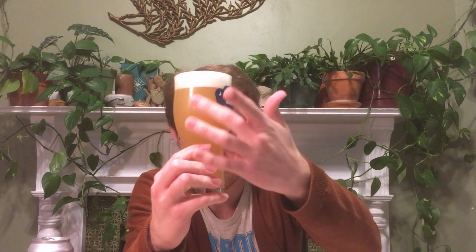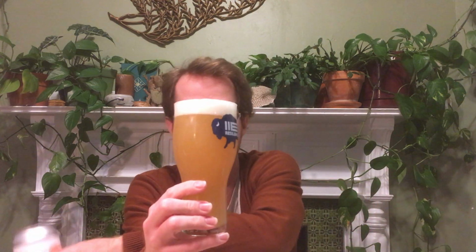The bubbles are popping pretty fast. Might not stick around forever, but that is a really nice haze. Not murky. Let's pour in the bottom, see if I get some more stuff going on. Yeah, that made it right on the edge of being opaque, but definitely not murky. It has a really nice bright orange golden color.